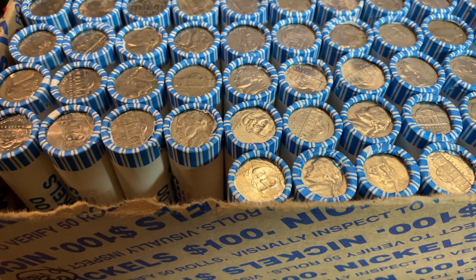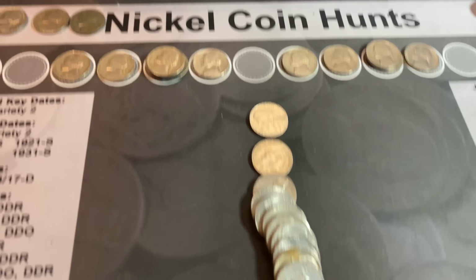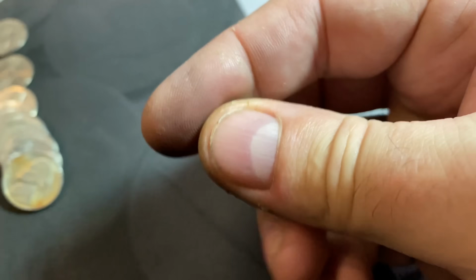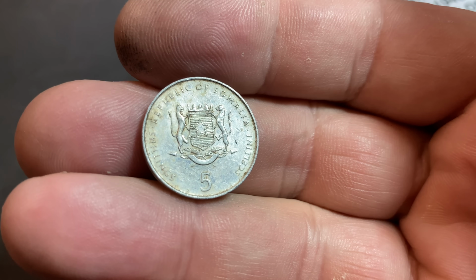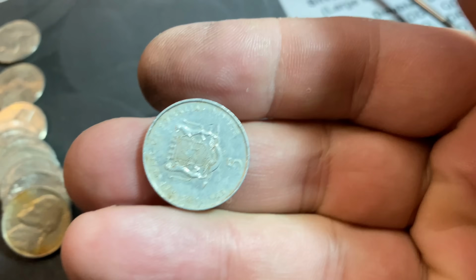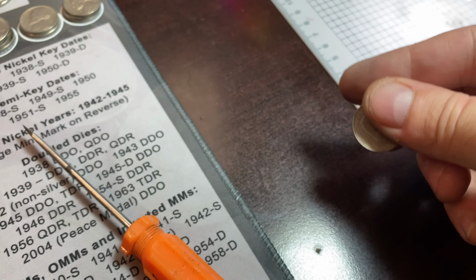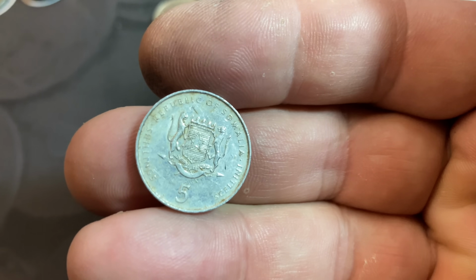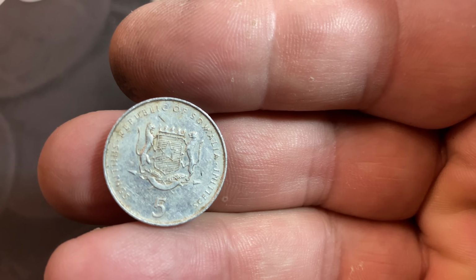Roll number 4 is going to give us our first foreign coin of the hunt. Thought it was a Panamanian Balboa at first, but it is not. It is a coin from the Republic of Somalia. Holy cow. What is that, 5 scellini or shillings? And it's super light. We'll take it. That's a fun find. Never found one of these before, I don't think, in a nickel box. And it's our first foreign coin, like I said.